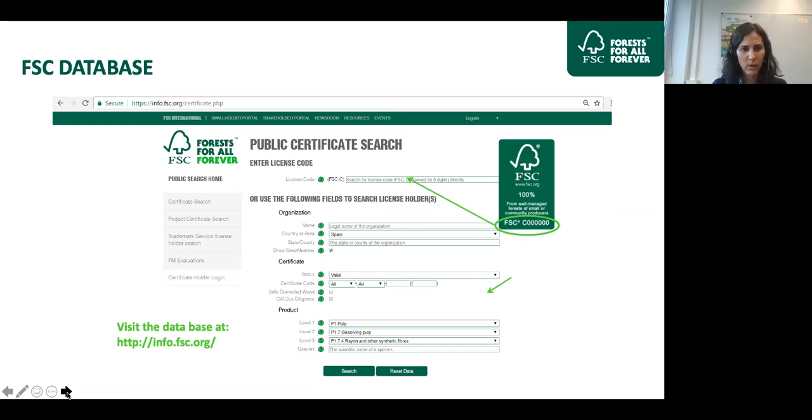They have 3 different levels of filtering. Of course, the more you add, the more specific you will get. So it depends what you're looking for. Here on the screen, you have the example for certificate holders in the textiles value chain, but you can also search for paper, packaging, and rubber, of course. And finally, on the left-hand side you have different themes. The first one is certificate holders, but you can also look for project certificate holders, and also for trademark license holders, so you can see who has a promotional license with FSC. Next slide, please.